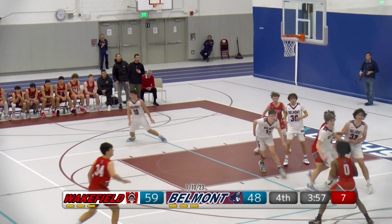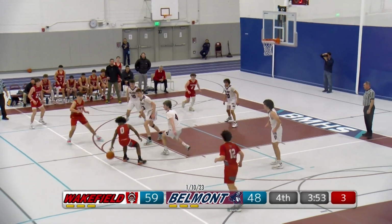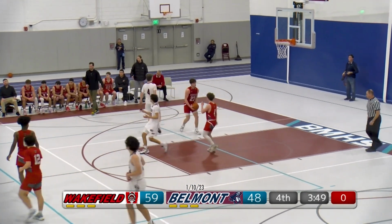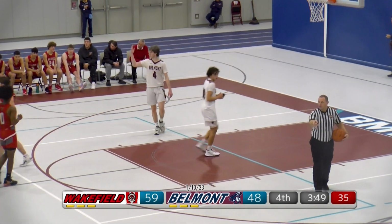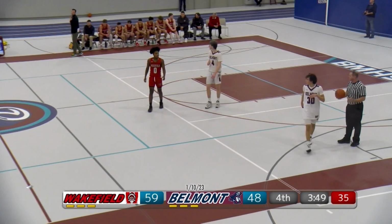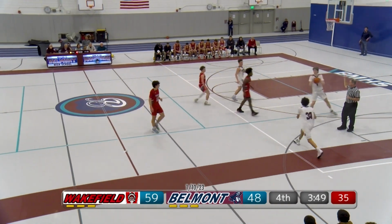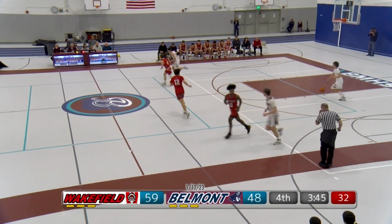Here's Margolis again. Can't convert, but that's back to Diari Burton. Only 2 seconds on the shot clock. He's got to shoot. Gets the shot off, but it's no. Looks like he didn't get the shot off. So here's Lilla inbounding it. That's to number 4, Donovan Holloway, and back to Lilla.